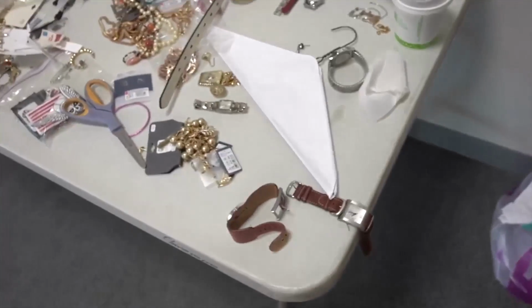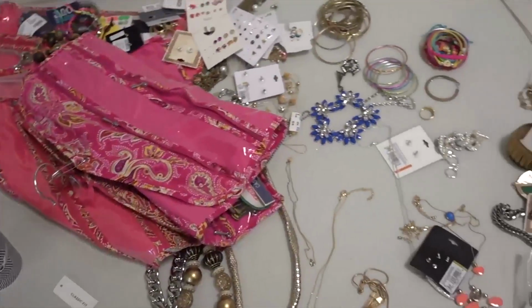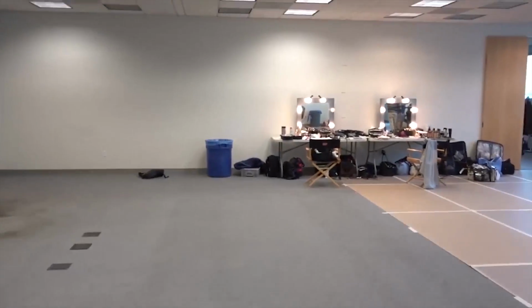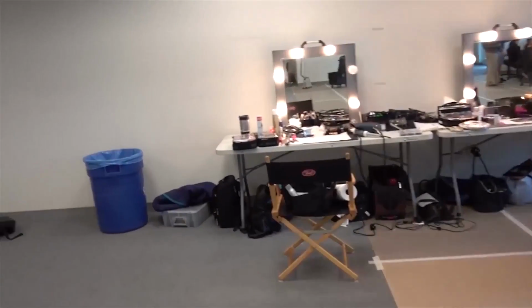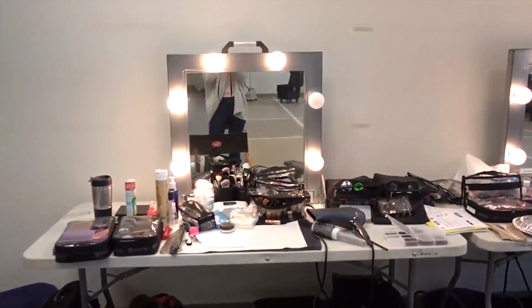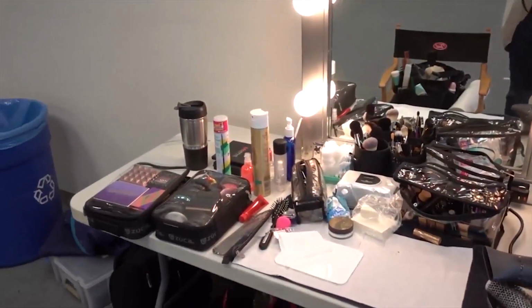Let me show you. She's got a table, and they put a bunch of different jewelry props. And then wardrobe over here. And then on this side, I'll show you. It's just a bunch of makeup. And this is all portable, so it's really cool. Their makeup station.